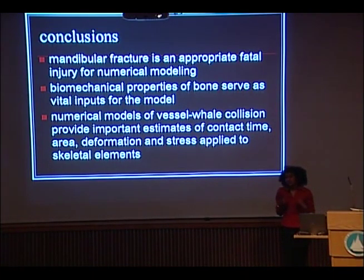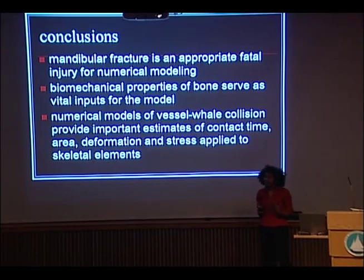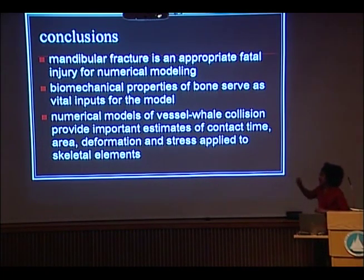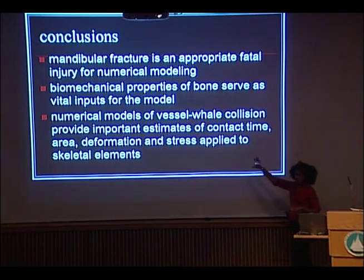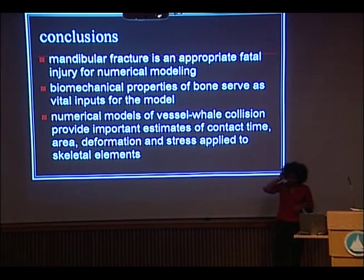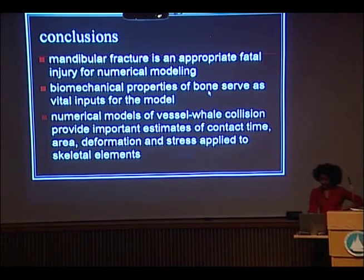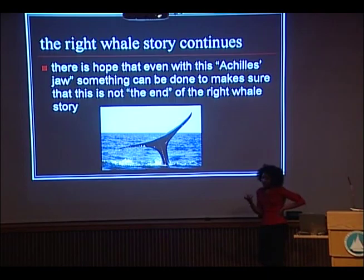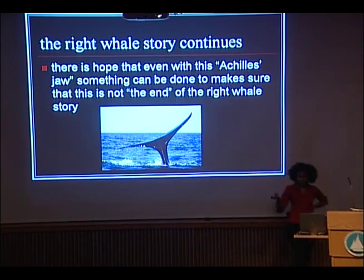of injury. So in conclusion, what I hope I've showed you is that mandibular fracture is an appropriate fatal injury for numerical modeling, that we've been able to determine what the biomechanical properties of bone are, and that these are then vital inputs for this numerical model. Real and true data on right whale bone tissue itself. And last but not least, that numerical models can provide really important quantities that otherwise were unknown and oftentimes estimated and basically guessed before.